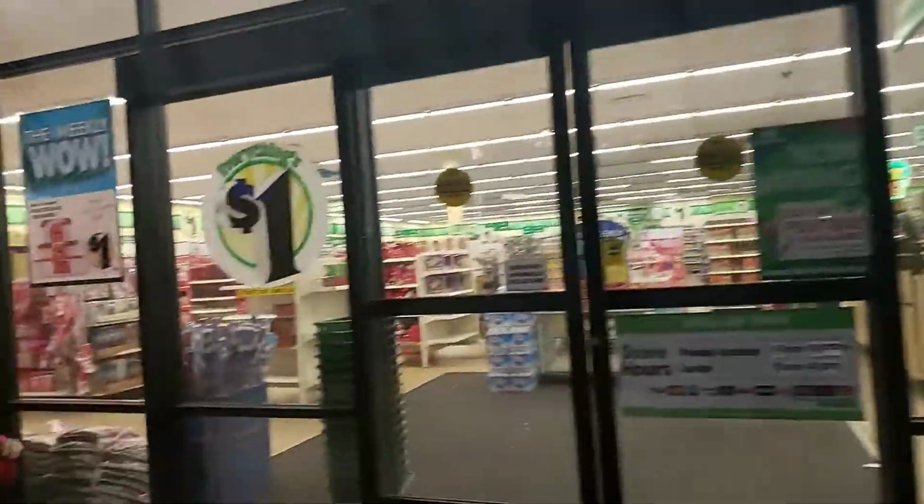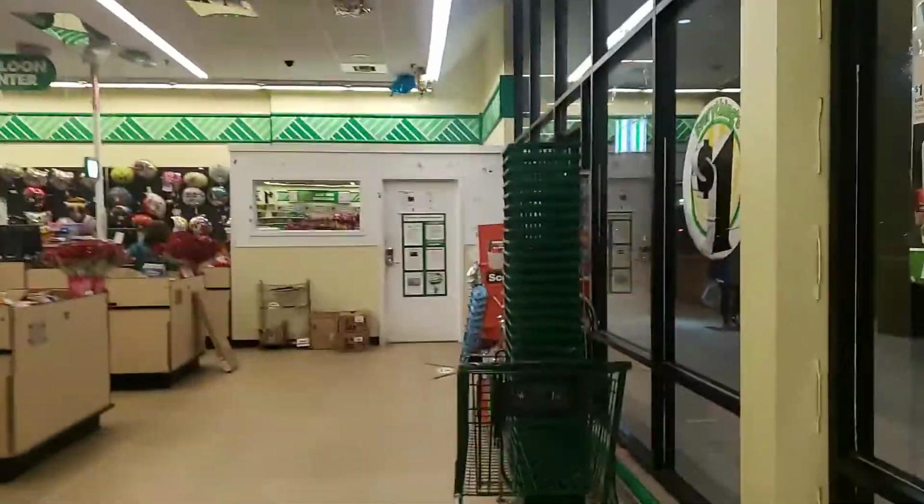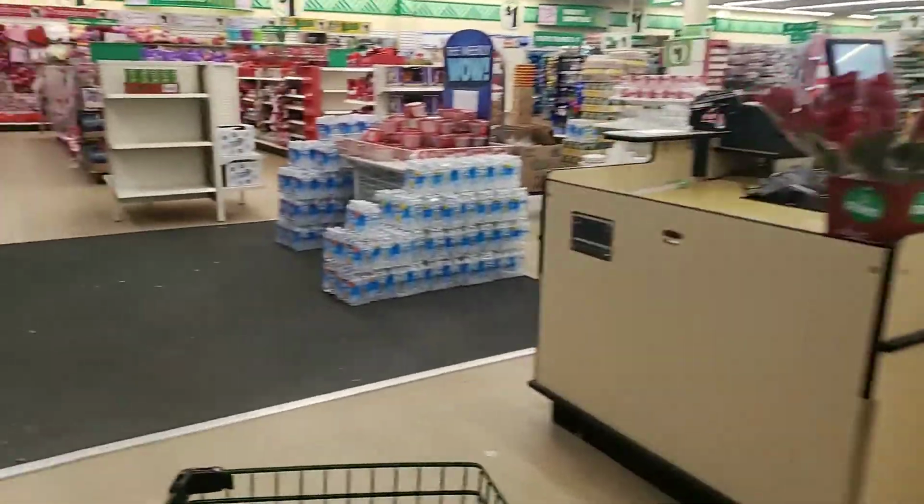So, again, yes, you can use coupons at the Dollar Tree. So let's go in. They used to sell the papers on Monday, but they no longer do that. So I'm pretty bummed out about that, but we can still get some pretty great deals. So let's go shopping.